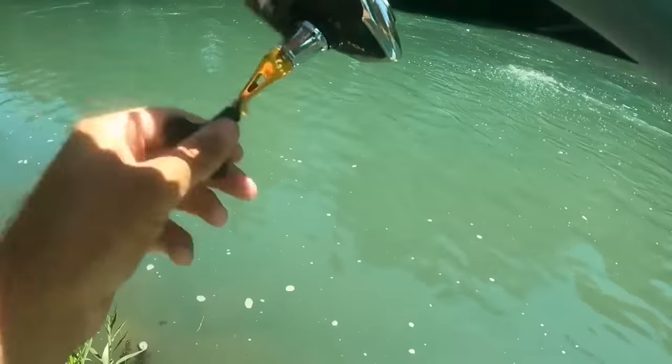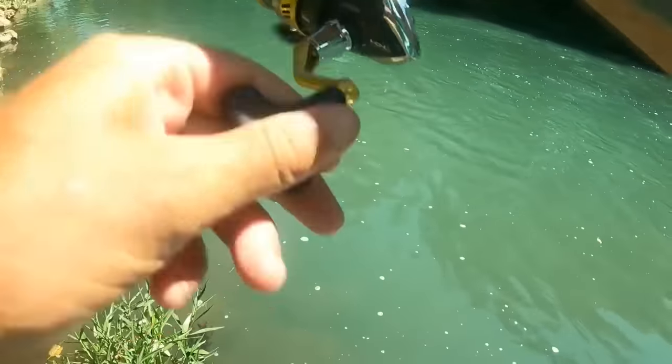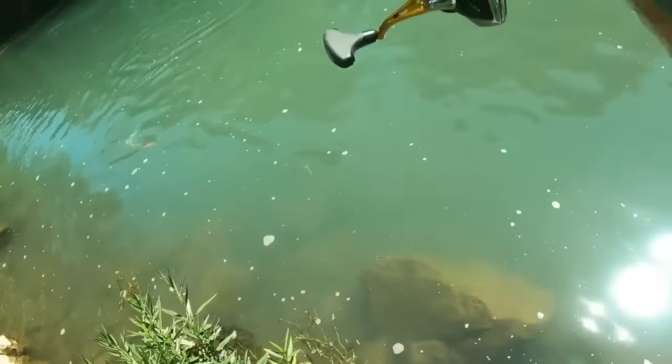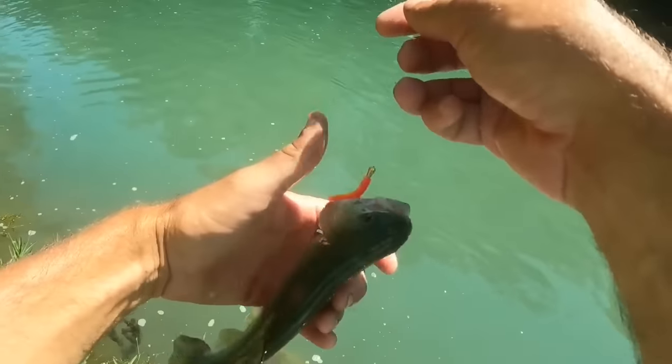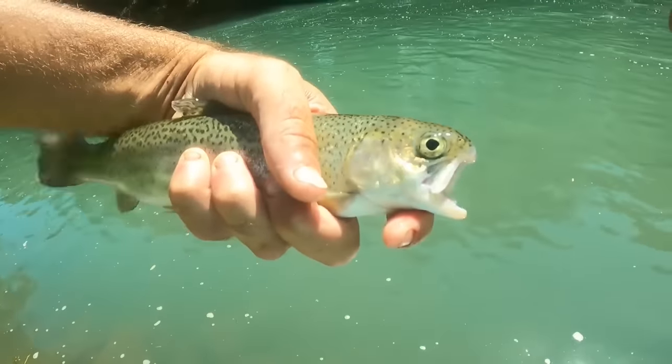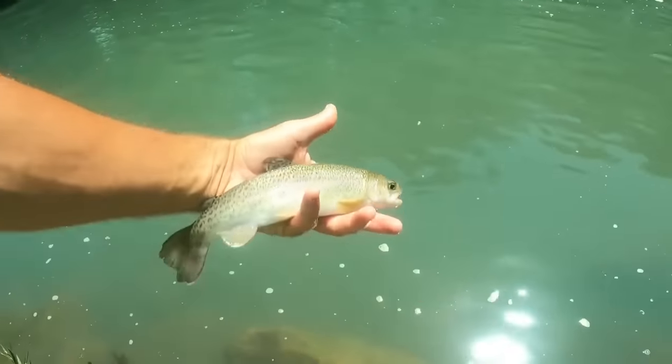Oh, he jumped. Yes. Oh, I love it when they get feisty like that. What's fun about this is that you never really know how big the fish is gonna be when that bobber goes down. You're always hopeful you're gonna have a big one, but even when it's a little guy like this, it's still fun. Nice little trout, nothing huge.